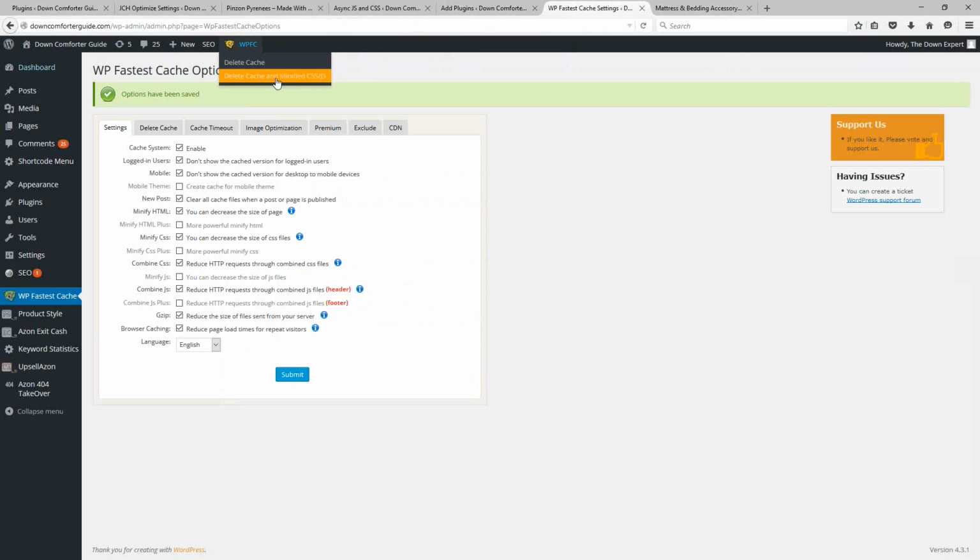If you're making updates to your page content after you have cached all of your pages, you may need to go back through and delete your cache right here. You shouldn't have to do this bottom one. The minified CSS and JavaScript can likely remain the same unless you were to perhaps install a new plugin onto your site. You might need to regenerate your CSS and your JavaScript.